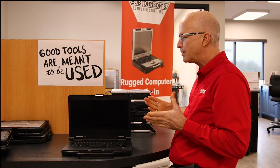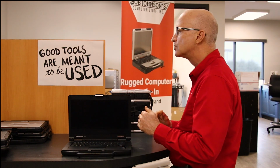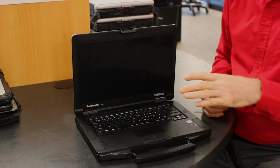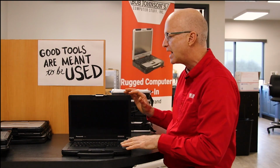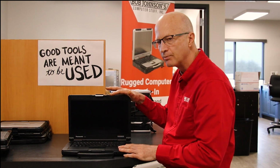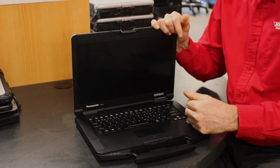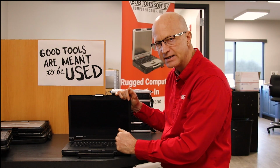But now let's talk a little bit about the different marks on the FZ-55. So there are four marks: Mark 1, Mark 2, Mark 3, Mark 4, obviously. Mark 1 being the first and most abundant in the used market. That came with an 8th gen i5 processor. You can also get the i7 as well. Now, it only supported up to 32 gigs of RAM, and only a 1 terabit SSD drive.